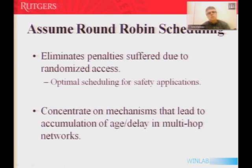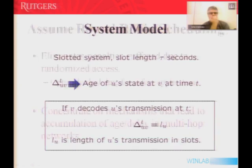The idea behind using round-robin scheduling is that it makes analysis really easy, and the other reason is that optimal scheduling for safety applications, if you could really do round-robin schedules, is what you would want instead of CSMA. It also helps us concentrate on mechanisms that actually lead to accumulation of age or delay, other than mechanisms that can be reduced if more optimal things are used, for example, packet errors because of medium access.